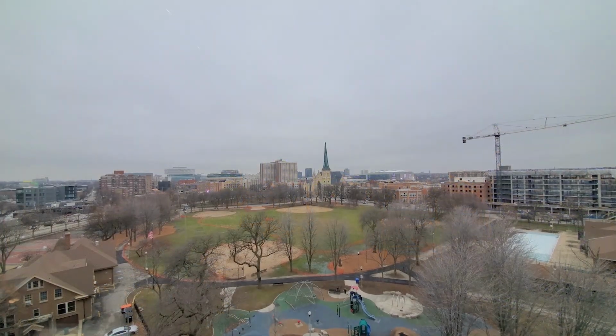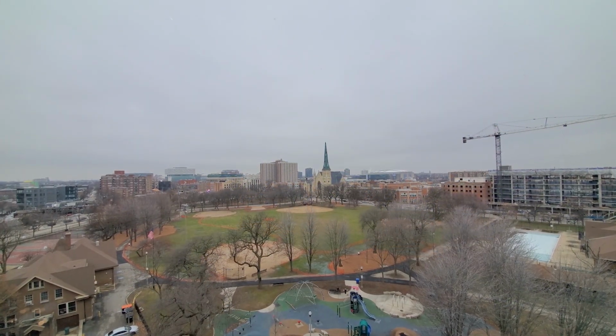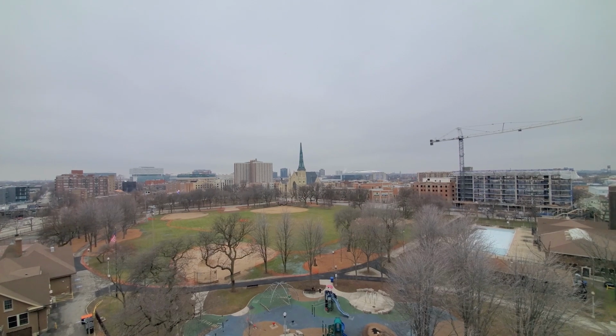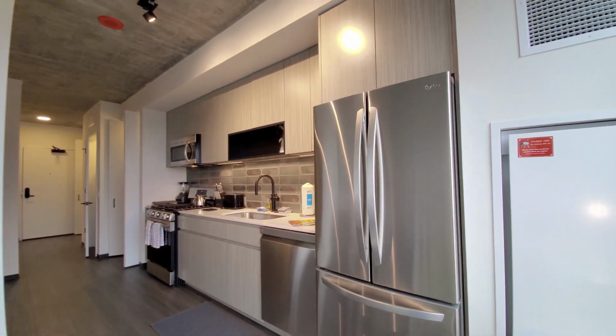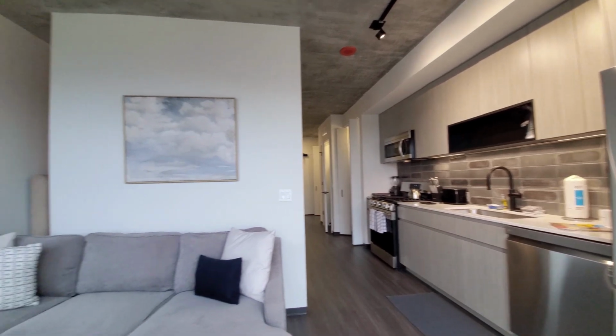I'm in apartment 905, a studio with a sleeping alcove, looking south through floor-to-ceiling windows over Union Park and the nearby United Center. Windows have roller shades. There's a Nest thermostat. Looking at an open-plan living kitchen area.